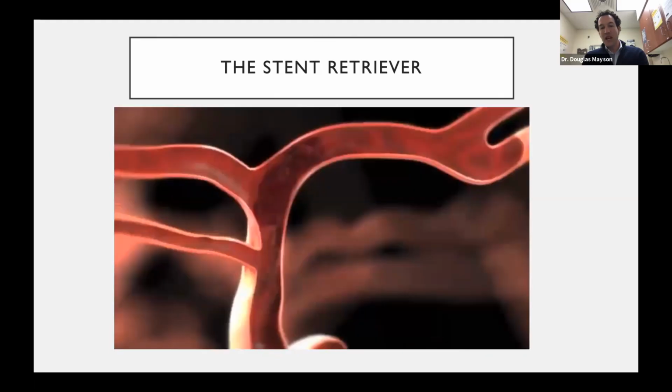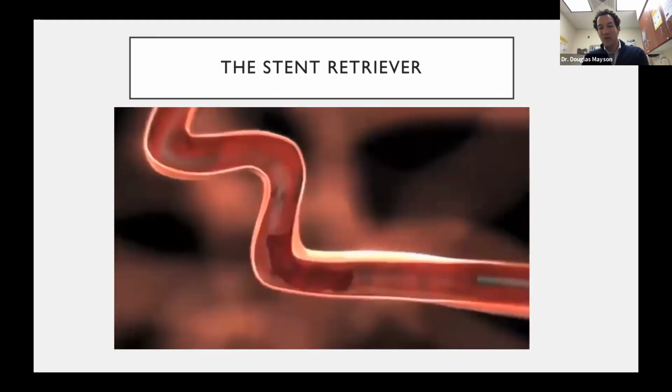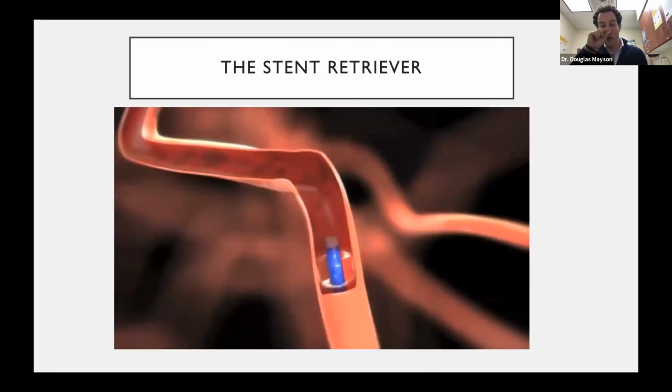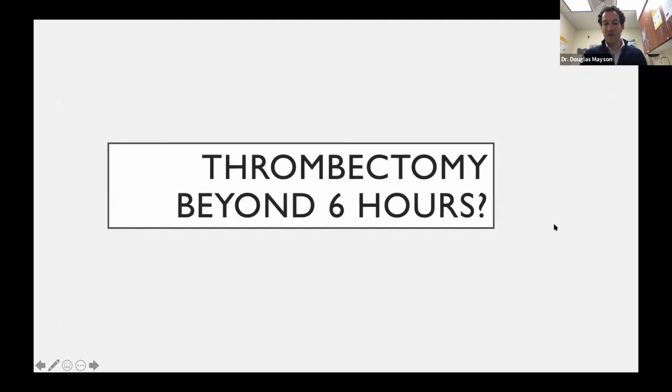They'll actually maintain the deployed stent in the vessel for about 5 minutes before removing the thrombus under balloon occlusion or aspiration. And this is the before and after picture for our patient. So you can see the middle cerebral artery on the left was occluded, and on the right appears to have since been recanalized.